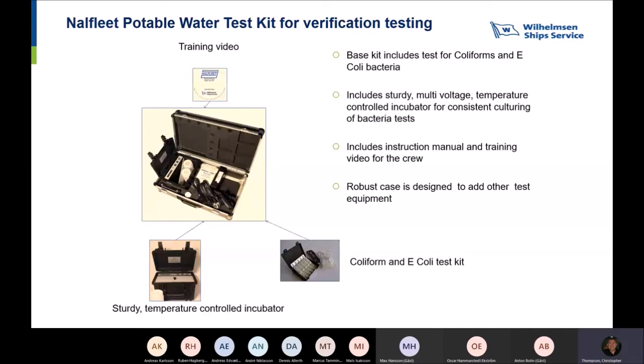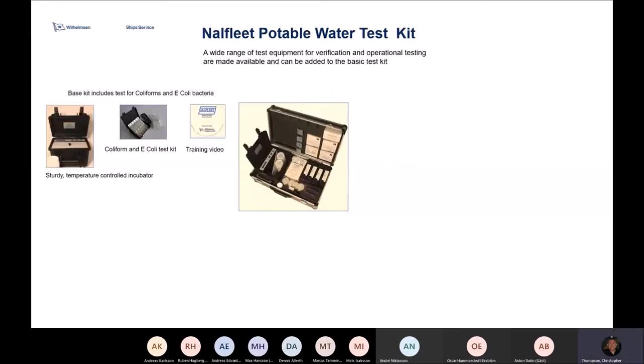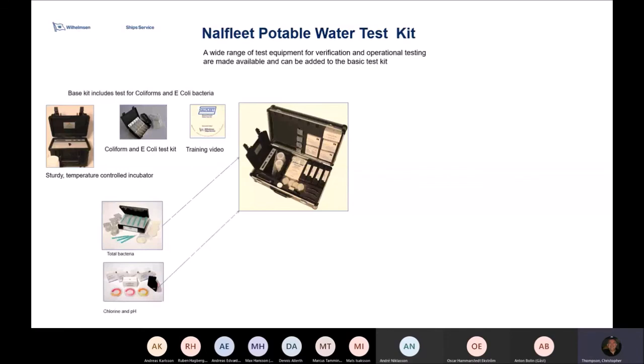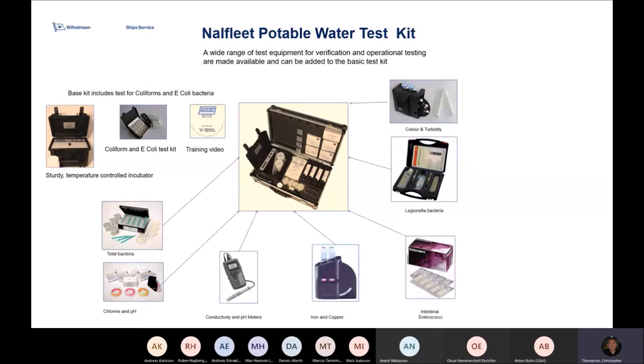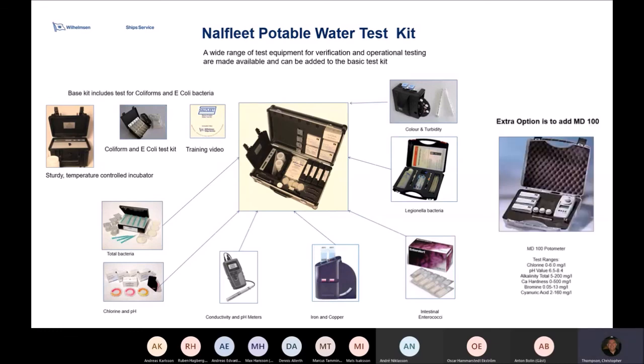So we have a basic test kit which comes with an incubator, which is like a bucket, a digital incubator, which means you can set it. On top of that, with most flag states, you will need to add total bacteria, pH and chlorine, conductivity, colour and turbidity, Legionella, intestinal enterococci, and copper. Depending on the flag state, the IMO says your flag state says which tests your vessel has to comply to. But in most cases, these are the common ones. Test we can use a photometer with.